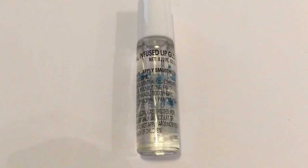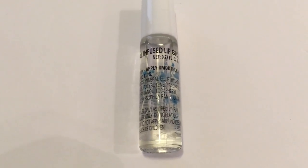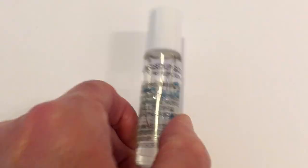This is kind of hard to see with it being clear. And they did have a couple more of the infused products in this line as well. And I do have that in my last walkthrough if you'd like to go see that.